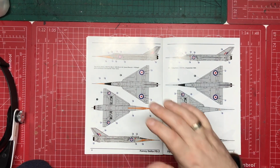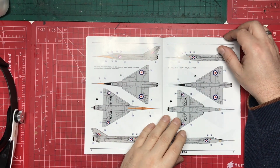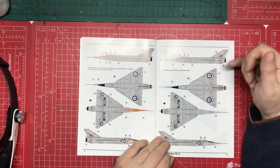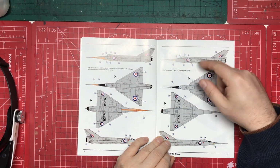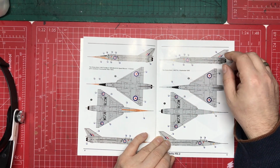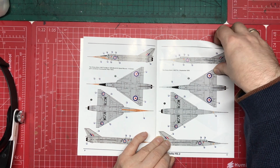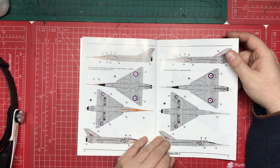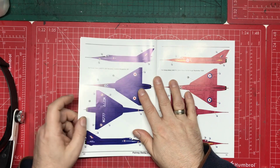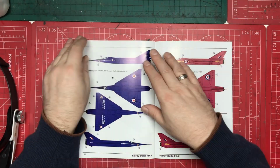So I think that's quite cool, and that's likely to be the one I do, because you know it's that airspeed record moment. Then we've got another one that's very similar. It says September 1955, so that's as built, I guess, when they were just doing tests and things. Then we've got another 2 paint schemes, so you've got 4 paint schemes in total, so that's fab.